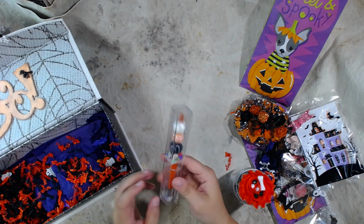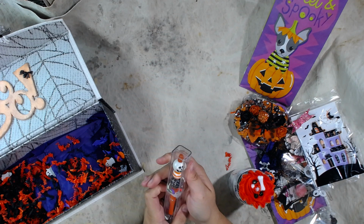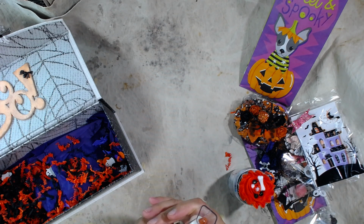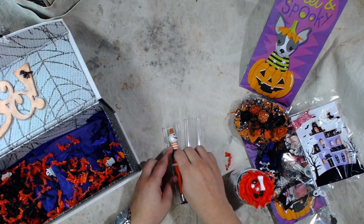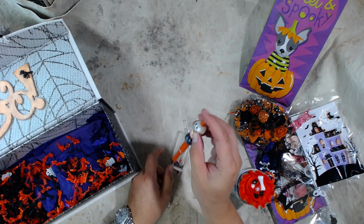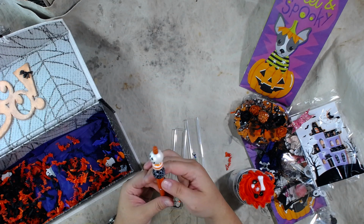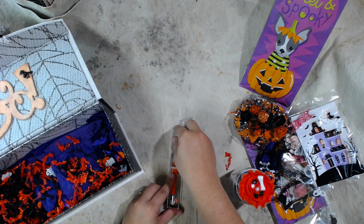Oh my gosh, and she put confetti in here too. It's sprinkled everywhere. And this is like a pen, or a Halloween pen. Let's see here. Oh, there we go. Oh my gosh, Shelly, this is so cool. I absolutely will be using this. That is so awesome. I love it. This is so cute. Oh my gosh.